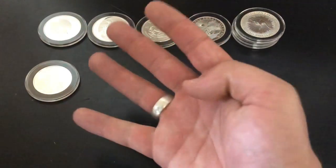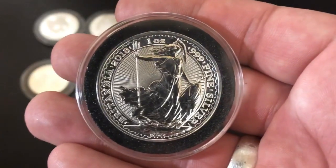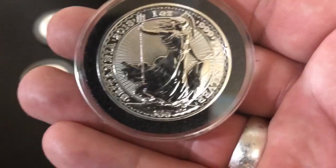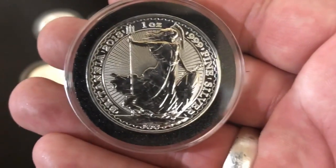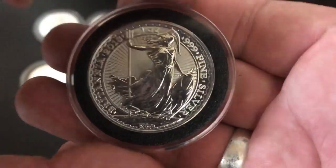All right, let's get to number 4. And that is the Britannia. Okay, so the Britannias are just all around gorgeous. I love the Britannias. I love the designs. They do switch them up from time to time, I guess. So this one here is the normal design, and it is 3/9 fine.